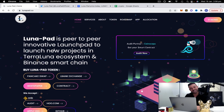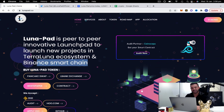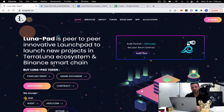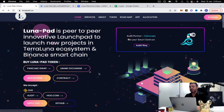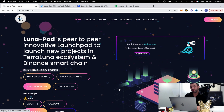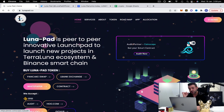This time we're looking at LunaPad. So LunaPad focuses, as it says in the name already, on the TerraLuna ecosystem and also Binance Smart Chain. It is the first ever Launchpad that I'm researching that is focused on the TerraLuna ecosystem, so I am pretty excited. Also, I had a quick look at the projects they've done before, and a couple of them have been doing very well. They're also launched on a couple of other Launchpads that we do know.